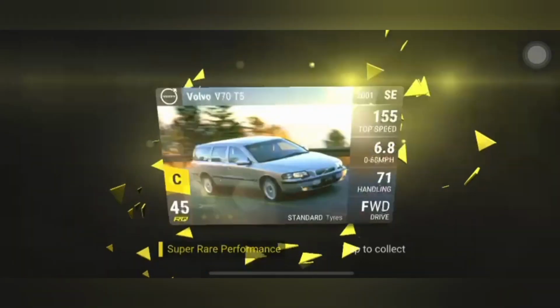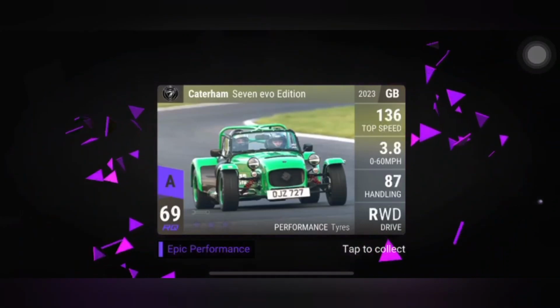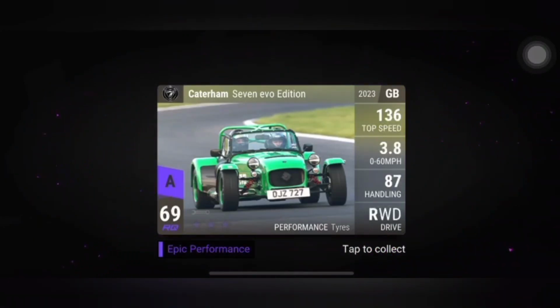Standard three blues, a yellow, and oh boom, RQ69 Caterham Evo. Yeah, so that was about it.